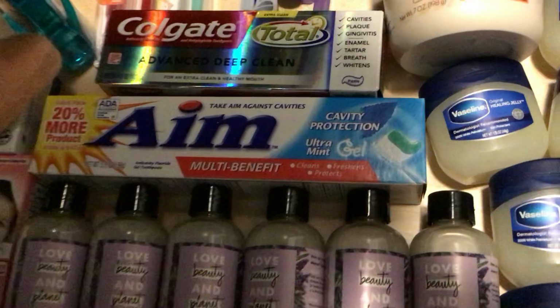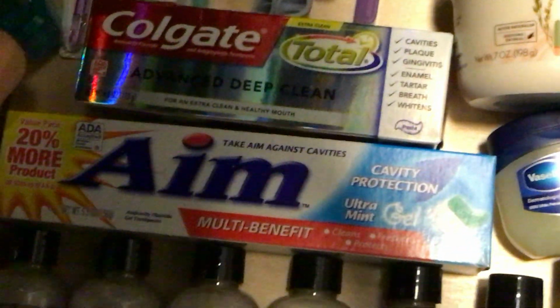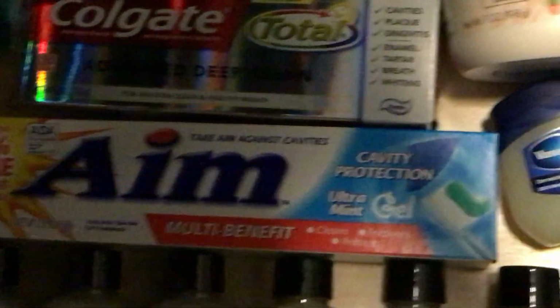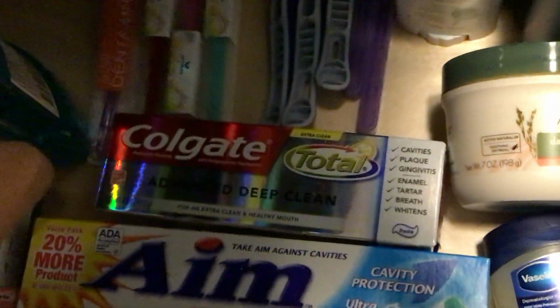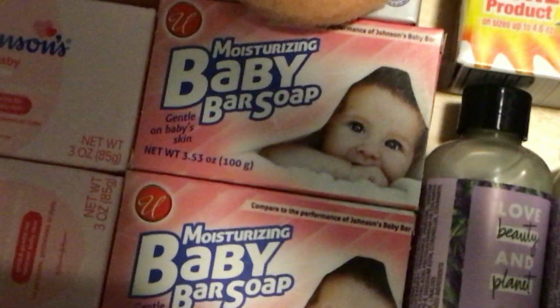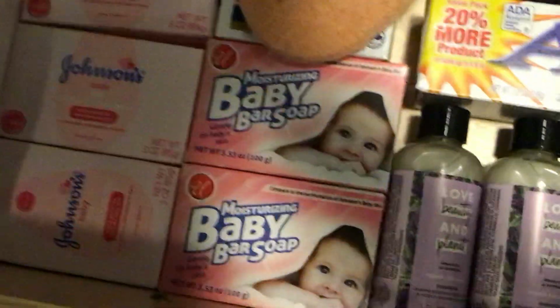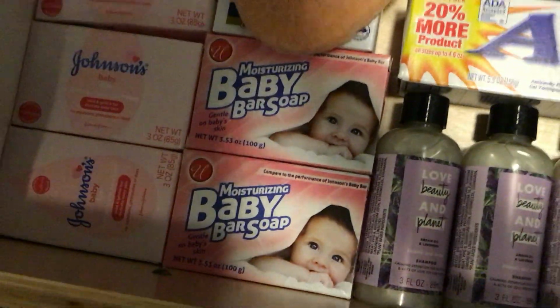But I will talk about the scents of these. This smells good. It smells like cool mint. This smells amazing. So all of these together with this smell like mint. And this baby bar, this one is actually strong. And this is strong. But this one lathers more than this one. So they're kind of both strong, but this one's stronger kind of.